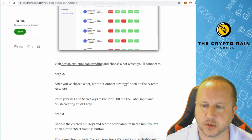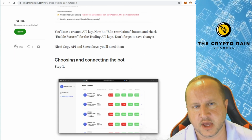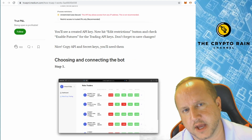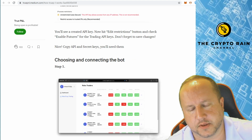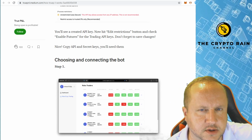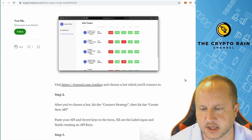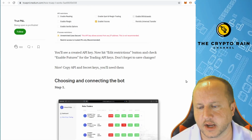and it will connect to your APIs with, say, your Binance account. And that's interesting. We'll see how that does. The project itself, because it's in that space, I imagine that it will do well in that space. But there's a second part that I'm also interested in, and that is the copy trading part.